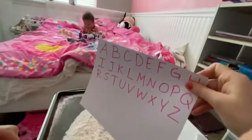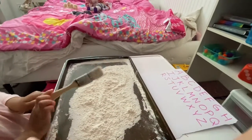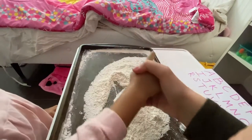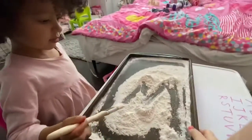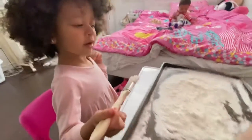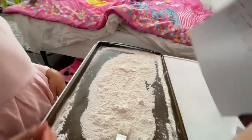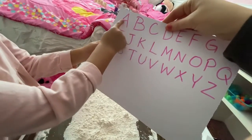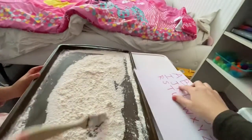M? Okay, let's do M. Can I help you? Okay, let's do it together. We go up, down, up, down. Whoa! M for Mommy. What about my name? Okay, let's do your name. Where's J? Point to J. No, that's L. J, right here. Okay. J for Jaquela.